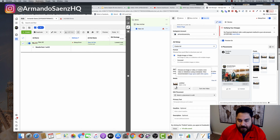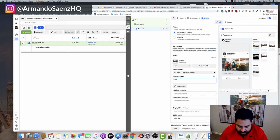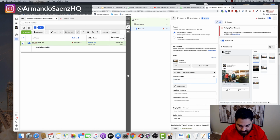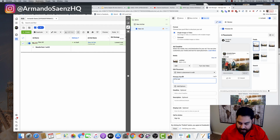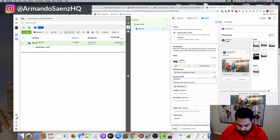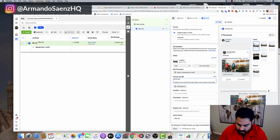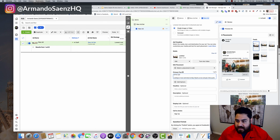So you have a single image in here, and if you want to clear your image, you can clear it, or you can select one. In my case, I've already got one selected for lead ads. So I'm going to tell people what the primary text is, and you can obviously choose anything you want in here. Attention, Cali. Let's say I'm moving from California, or this is where the company is. Looking to move. We're here to help. Reach us now. Get a free quote.